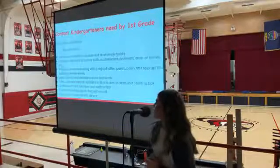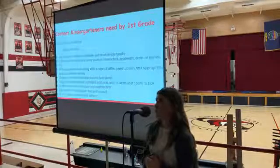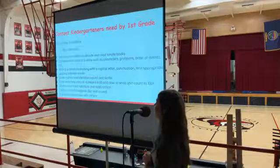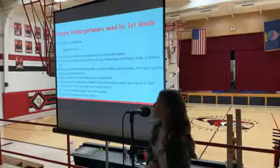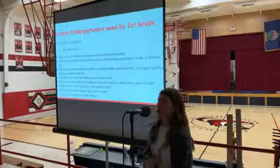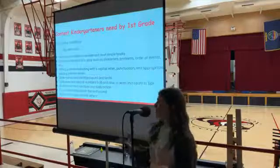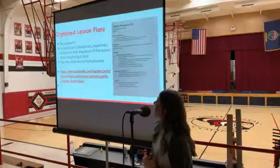Understands and identifies nouns and verbs. Solid understanding of numbers 0 through 30, as well as being able to write and count to 100 plus. A basic understanding of addition and subtraction, being able to identify both flat and round shapes, and then being able to cooperate and share with others. Like I said, very long, detailed document, but those are just some basic points.